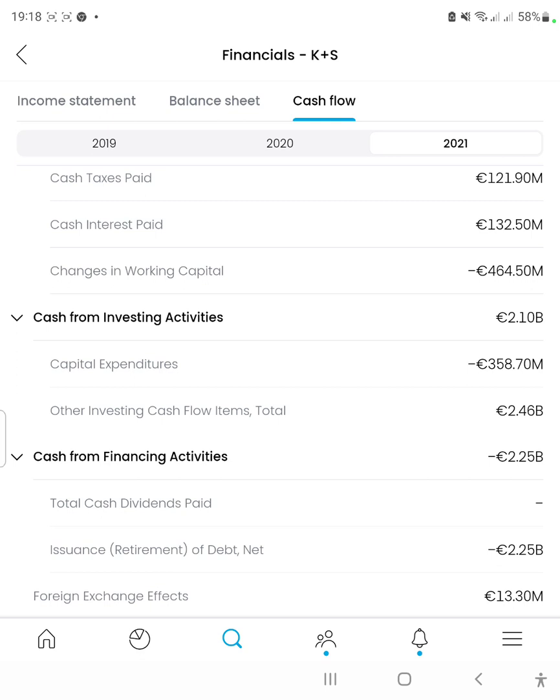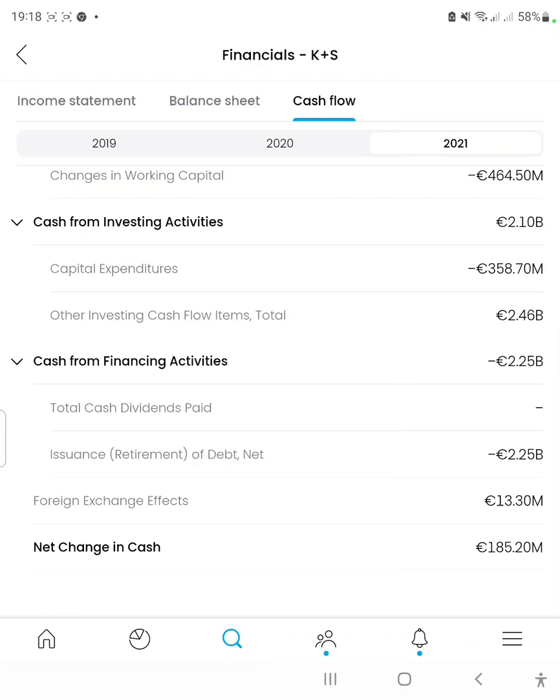Cash flow from financing activities, it lost 2.25 billion, like I said, paying off debt. And the dividends paid, it didn't pay any dividends, which is good, I guess. I don't think it was in the right position to do so anyway, which might not necessarily rub off good on investors. But then again, the company definitely made itself look good by retiring a lot of its debt. The foreign exchange effect was very minimal, 13.3 billion euros, and net change in cash was 185 million euros.